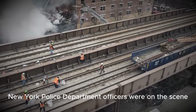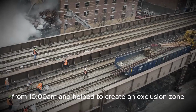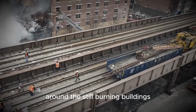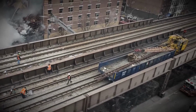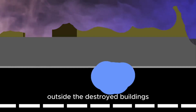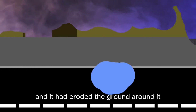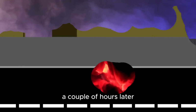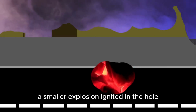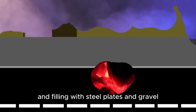Around 100 New York Police Department officers were on the scene from 10 a.m. and helped to create an exclusion zone around the still burning buildings. Strangely, at 1:30 p.m., a hole started to appear outside the destroyed buildings in the roadway. The explosion had damaged the water main and it had eroded the ground around it. A couple of hours later, a smaller explosion ignited in the hole. This would later require digging out and filling with steel plates and gravel.